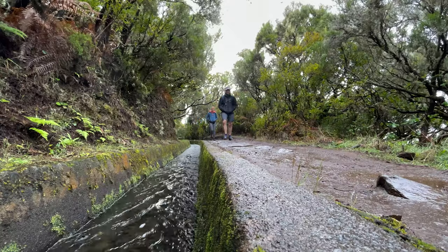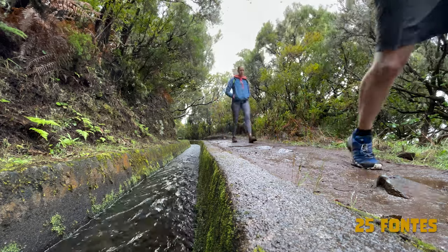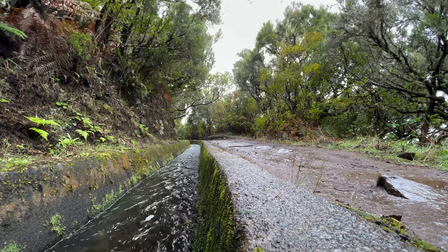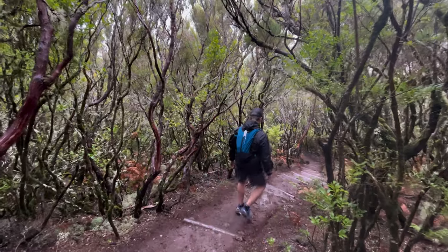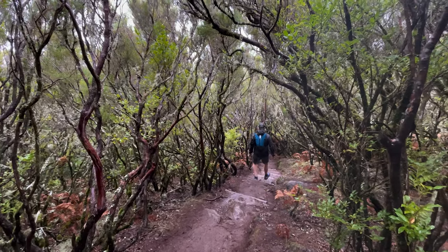One of the most popular hikes is 25 Fontes Trail. Easy, accessible and very scenic, crowned with an amazing waterfall. Make sure to arrive early, as it could be quite busy when buses arrive at around 10 a.m.